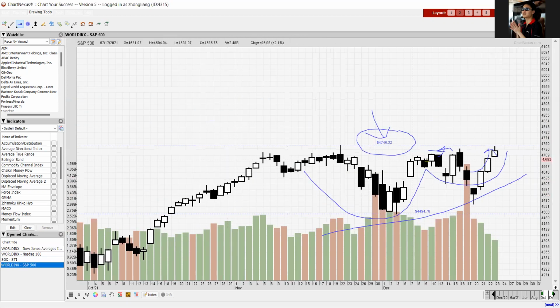S&P 500 went to test its resistance as anticipated. Similar to Dow, it did not have a great start. So it broke down, but it recovered straight away the next day and pushed to its resistance level, which, as you can see, we have anticipated last week. So although the beginning is not what we anticipated, but hey, the market is sometimes unpredictable. So we have to accept whipsaws here and there.